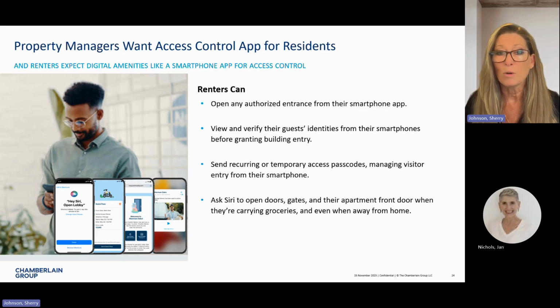Residents can see who's at the door on their MyQ Community app and let them in. Or when a resident approaches their door, they can just say, "Hey Siri, open the front door," and it unlocks for them with a simple voice command to their smartphone.